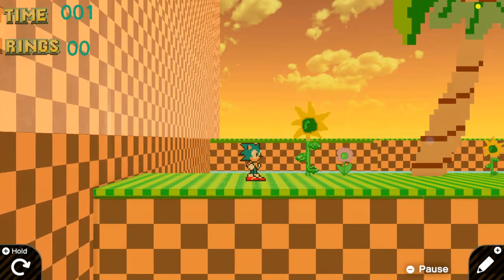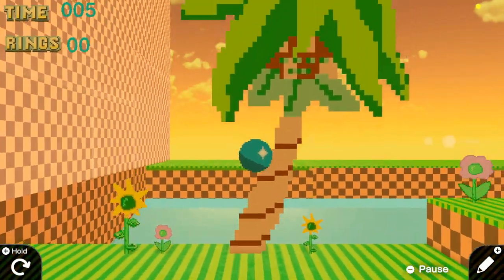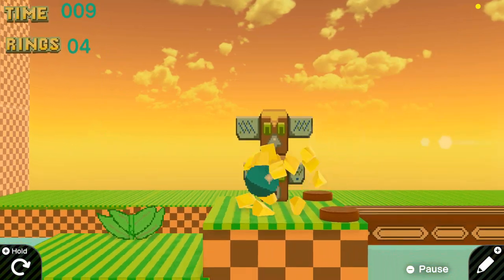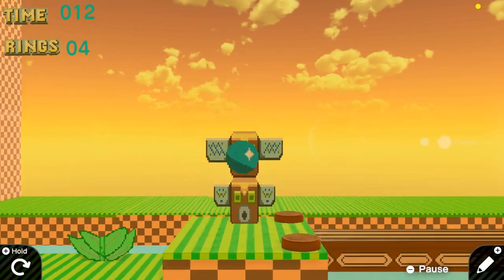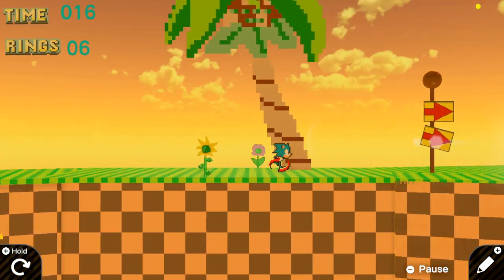Is this not adorable? You're this little Sonic in this bright world. And when he's running, he does this. You can jump and he does the classic Sonic ball thing. The rings have no collision, which is nice. In some games, the rings, like, you bounce off of them. There's this little bridge. Oh, it's so cute.